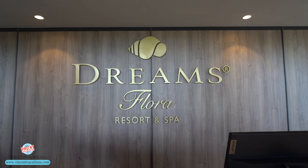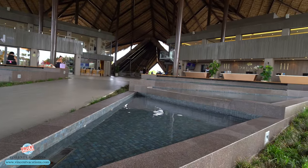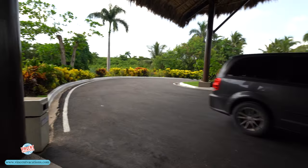All right, welcome to the very front of Dreams Flora. This is where we are going to start our resort tour, of course, because this is where you are going to get dropped off when you take that transfer over from the airport that your Vincent Vacations agent sets up for you. So once you get out of your transfer, they are going to collect your luggage and hold it for you while you go to the check-in desk.